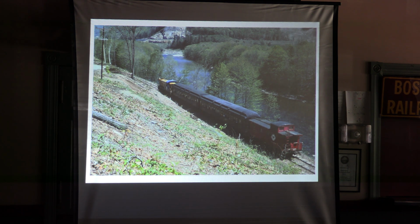And another shot from Gary Webster. Somewhere's probably approaching Woodstock for a guess.